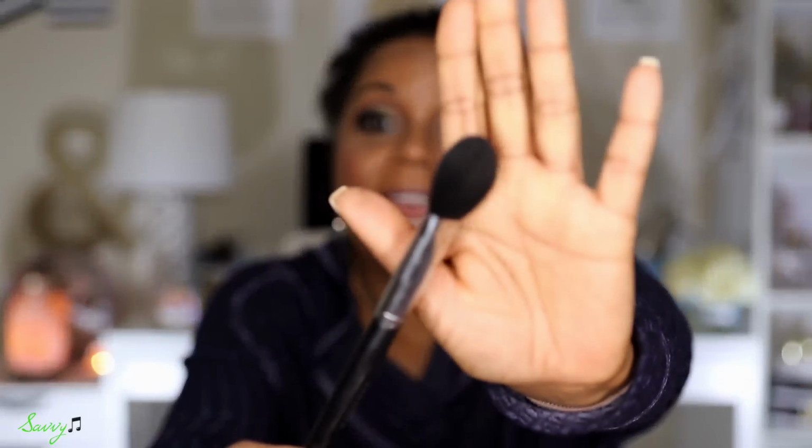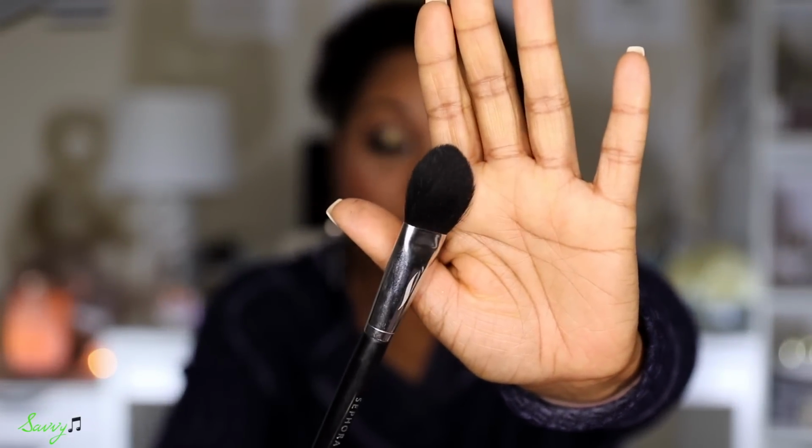Honorable mention for blush. This is the Pro Precision Blush Brush by Sephora. It's the number 73 brush. I bought it this year and it is shaped like this. I talked about it in a recent video. I just got it, so I won't say it's a favorite for the year, but it really precisely places the blush. It is very unique in its shape, but it is very precise in the placement. So I really like this for blush as well, and will continue to use it. Very happy I bought it.